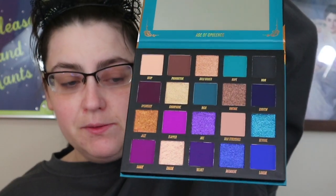I have the Beauty Bay Age of Opulence and I also have the little pigments. Didn't get the 9-pan palette because I didn't completely take leave of my senses, which is unusual for me. But let's have a little swatch of the palette, which is what I thought we were going to get when they were sneak peeking that they were coming out with a collection. It turned out to be Disney. Because this feels very much like the Book of Magic too. Now, my dear friend Eve is actually doing a video where she's going to compare them. I haven't seen it yet. I don't think she's filmed it yet. But I'm going to link her channel down below so you can have a little look. So, let's just have a little swatch.